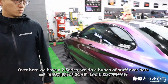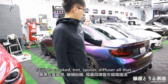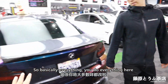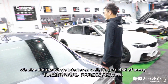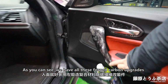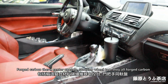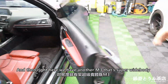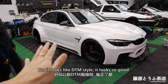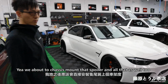Over here we have a two-seater. We did a bunch of stuff over here. We did a car wrap, wheels, suspension, tail light smoke tint, oil diffuser, all that. So basically everything. You do everything here. We also did the whole interior as well. It's kind of messy. You can see we have all this forged carbon fiber upgrade, the center console, steering wheel too, they're all forged carbon. Damn. And then right here we have another M3 that's super wide body on it. Yeah, it looks like DTM style. It looks so good. We did a lot of chassis mount stuff, spoiler and all that as well.